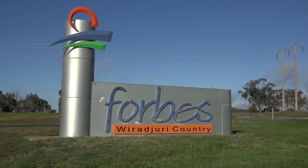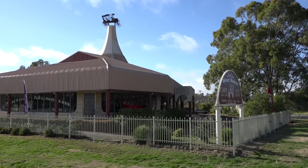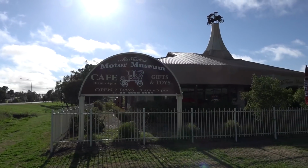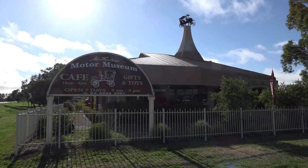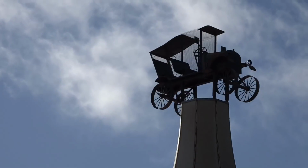How cool is this? When you're in Forbes, New South Wales, on your way into town or on your way out of town, depending which direction you're travelling, it's worth a stop at the Mcfeeters Motor Museum. It's run by a family. It started almost 60 years ago. That's how long they've been collecting cars for. They wanted a premises to put their own personal cars, so they've ended up with this here.